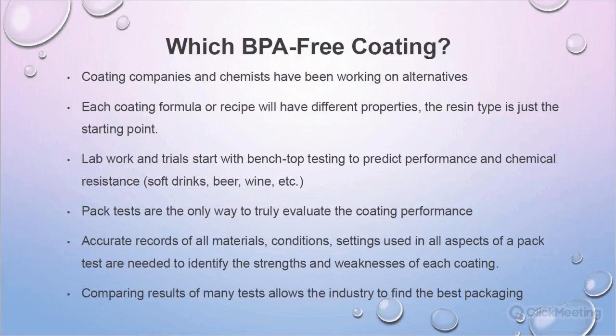Accurate records of all materials, conditions, and settings of all aspects of the pack test are needed to identify the strengths and weaknesses of each coating. If you're working on the coating, you take notes of everything you see, hear, feel, touch, observe. You don't know, as you're running the test, what factor is going to be the key to solving the problem if something goes wrong. So you just take notes of everything. Afterwards, you compare the notes of different tests, the results, and the notes, and you pick the best packaging for your application.